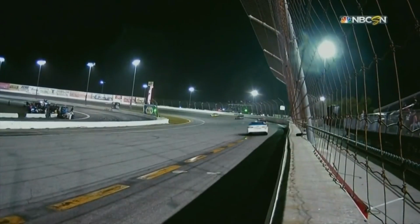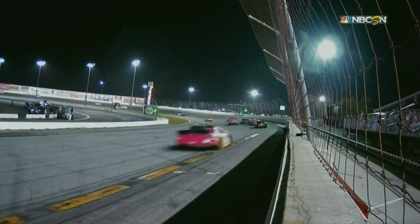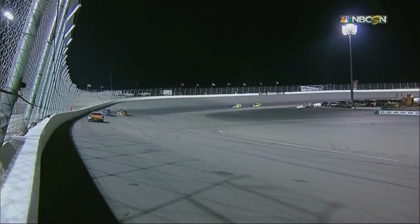Parker. Yeah, Blaine Rocco is having a good run in the top 10. Oh, seems like they blew a right front. That's Blaine's car, yeah. Definitely blew a right front there. Look at what happened to him coming off of turn 4. It's going to go straight. Yeah, that's definitely a right front issue.